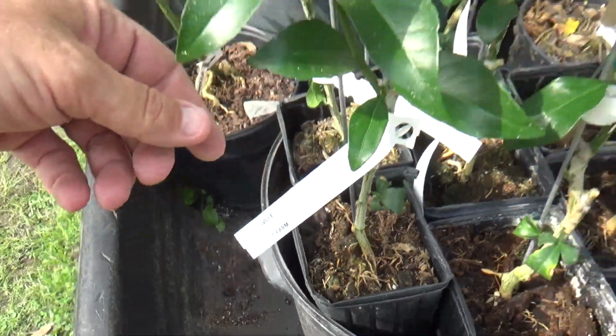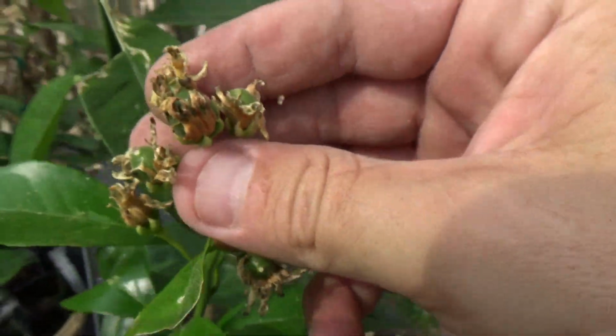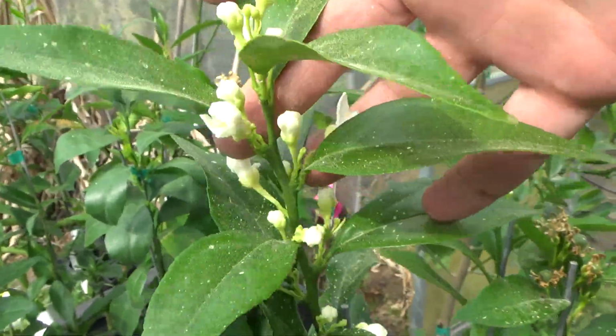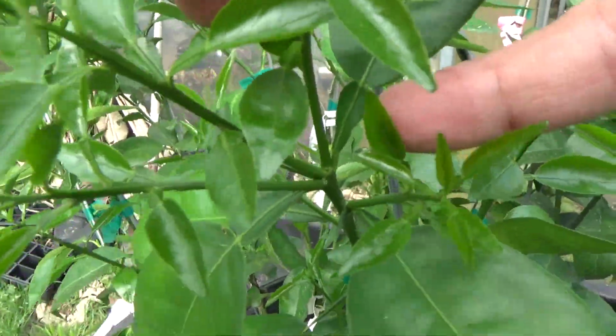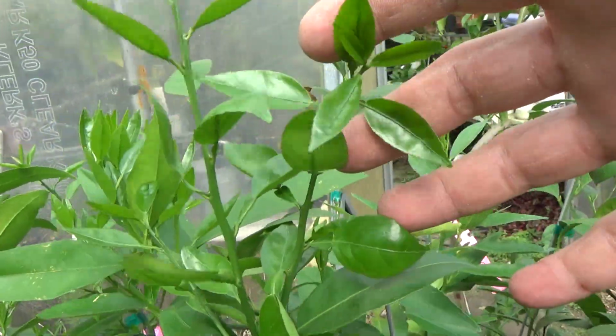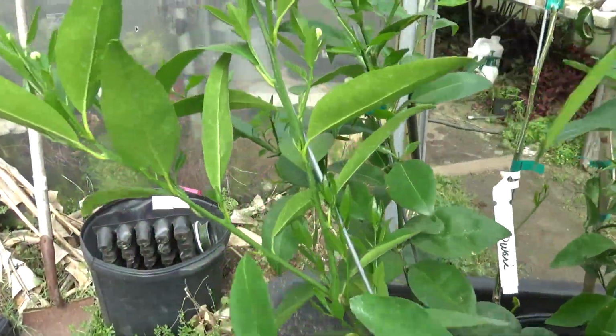And look at this, guys. We got little fruits full of flowers. Yeah. Look at all this new growth from the Sudachis. I've always wanted Sudachi. I bought seeds like 15 years ago and tried to grow them from seed. And they just never germinated.